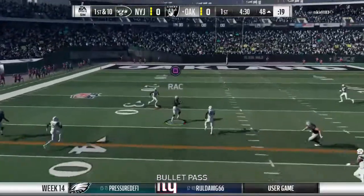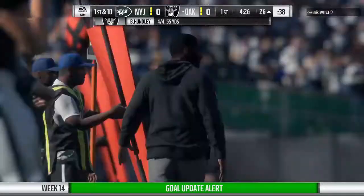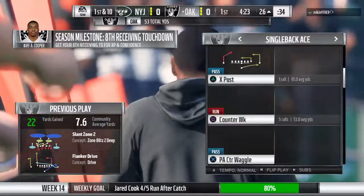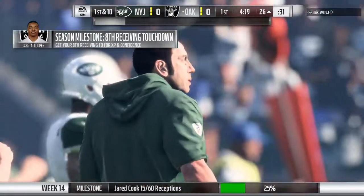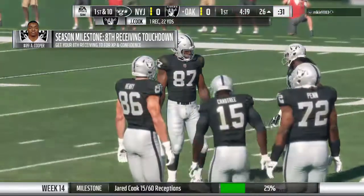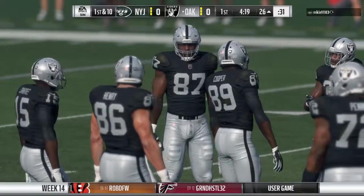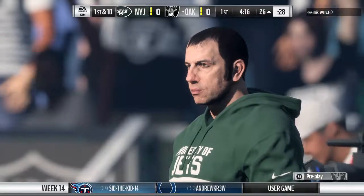They'll look to throw here on first down. And it's hauled in by Jared Cook. And he'll be taken down, but not before getting this inside the 30. A good pickup there of 22. And now a first down following that long gain.